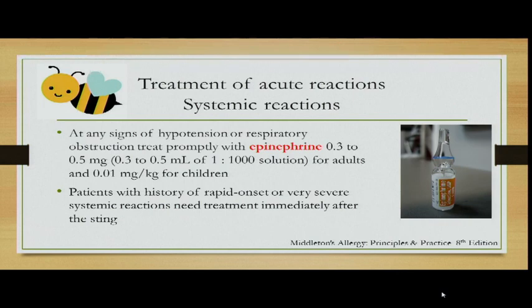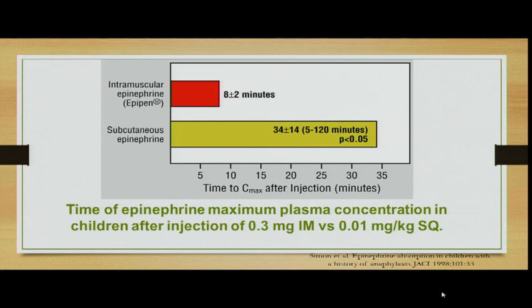The patients with a history of rapid onset and very severe systemic reactions need to have the epinephrine immediately after, and we're going to talk about education for the patients. And this is the reason why we need to give the epinephrine intramuscularly with the correct needle, because it has been demonstrated that the time of the maximum plasma concentration after the injection is reached faster with the intramuscular administration than with the subcutaneous way.